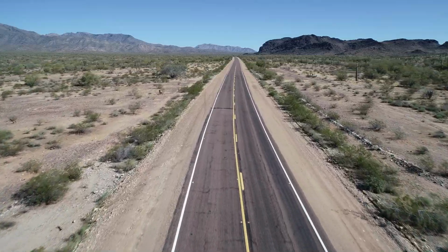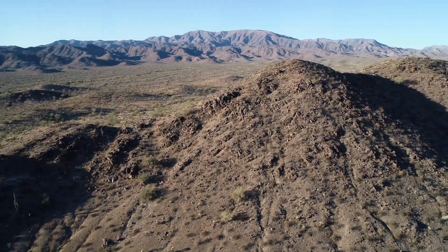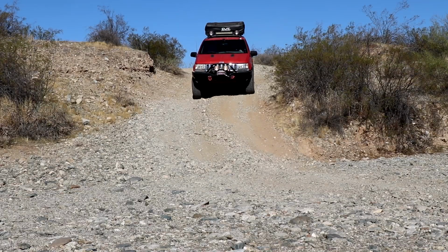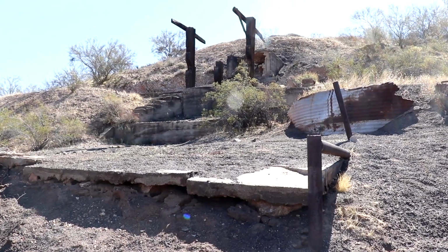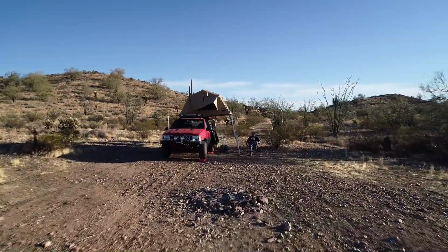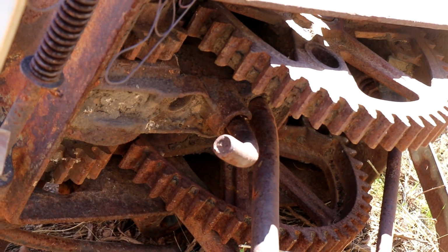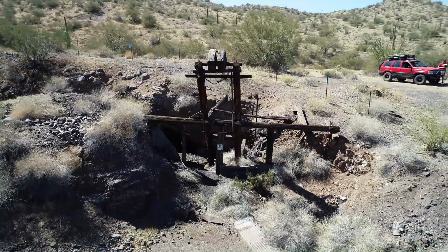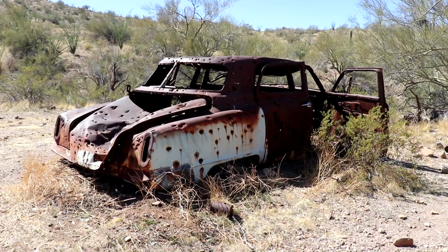I am out today along Eagle Eye Road south of Aguila in the foothills of the Harquahala Mountains. On this trip I'll be exploring 5 different mines, an abandoned mill site, cemetery, and looking for a scenic place to spend the night. Each of the mines I'll visit will offer some different ruins to explore, from numerous old headframes, mine adits, foundations, and a few surprises along the way.